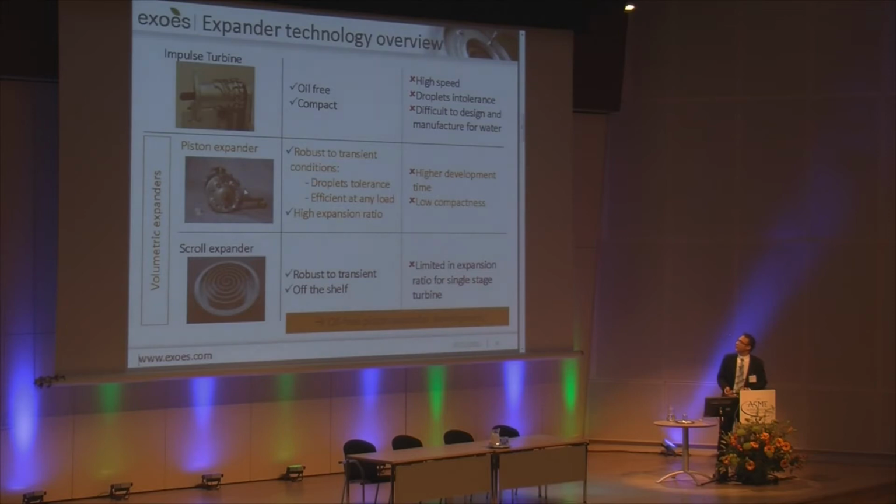Okay, a short overview on different technologies. It is not all the technologies here, but I can talk about impulse turbine, piston expander, scroll or screw expanders. There are different works regarding these expanders, and the different car makers and tier one manufacturers work on different technologies of expander.